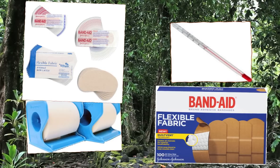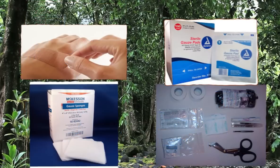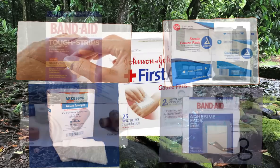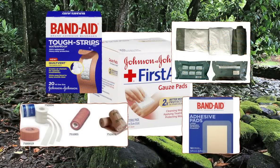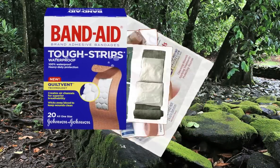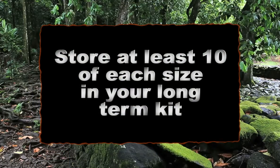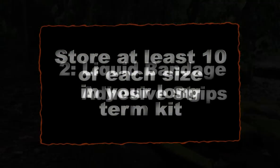To ensure wounds are properly dressed to prevent the wound from becoming infected or re-injured, these are a basic staple of any first aid kit. These are also fairly inexpensive, and you can get hundreds of these types of items for only a few dollars. Keep as many as you can depending on your bag size.